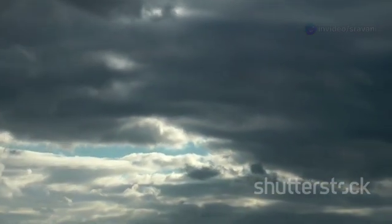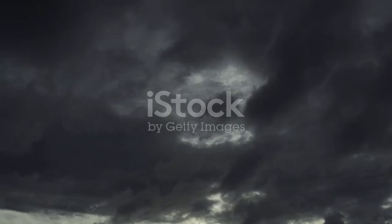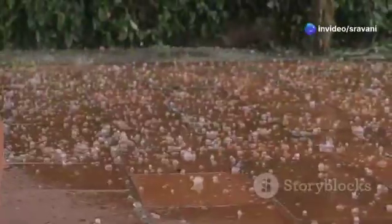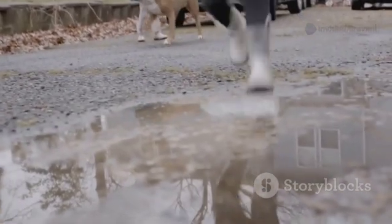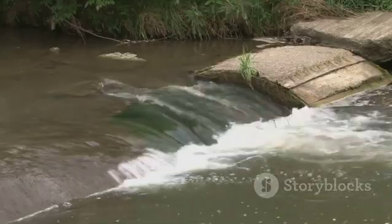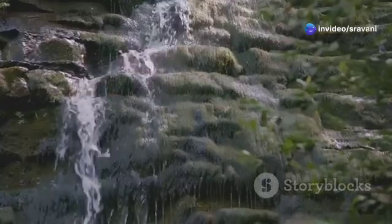What do you think happens when clouds get too full? What happens when they can't hold any more water? Time for precipitation. When clouds get heavy, water falls back to Earth as rain, snow, hail, or sleet. Rain waters our fields, fills rivers, and even makes puddles for us to splash in. Some water soaks into the ground, helping plants grow. The rest flows into streams, rivers, lakes, and oceans. This is called collection, where water gathers before starting its journey again.